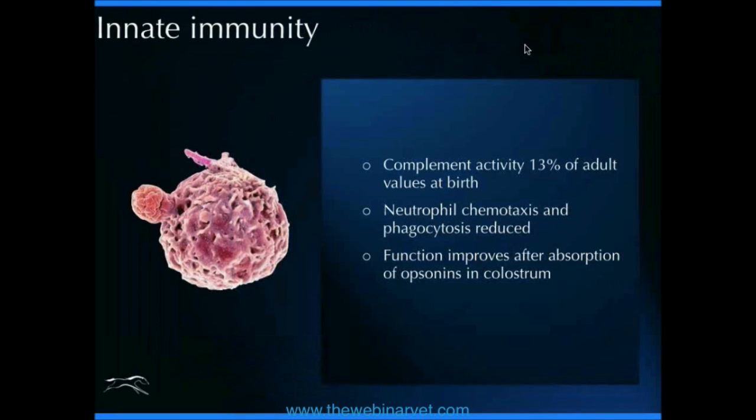Although foals have fundamentally a mature innate immune system, they're born with a much lower level of complement activity. If you compare the complement activity of a neonatal foal in the first day or two of life, it's only about 13% of an adult value. That has a big knock-on effect: it reduces neutrophil chemotaxis and reduces phagocytosis.